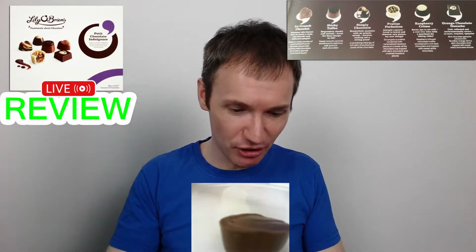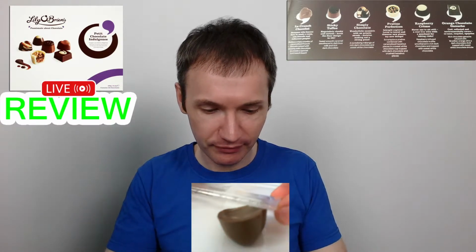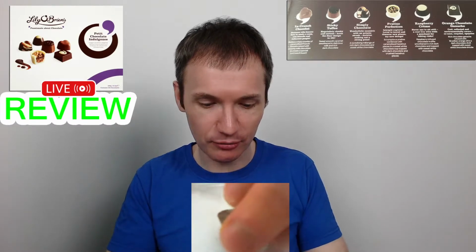Right, so you can see there, it's obviously a heart shape. It's not, but we'll give it a measure from one side of the heart to the other. It's about 3 centimetres, about 2.5 on the other side as well. And height, quite good height actually, about 1.9, I think.